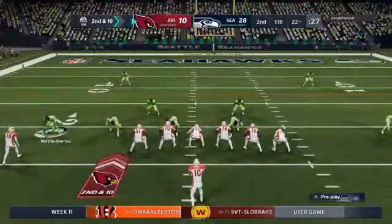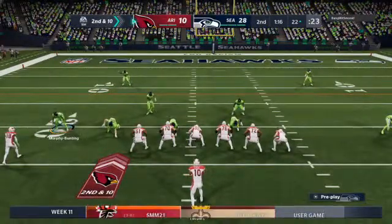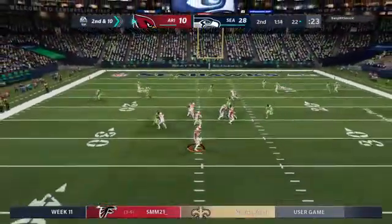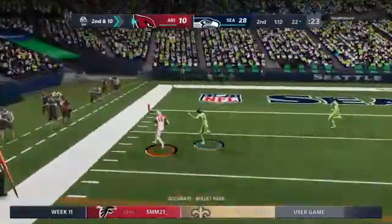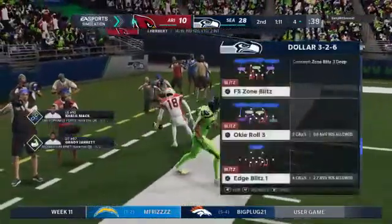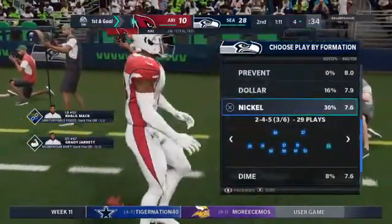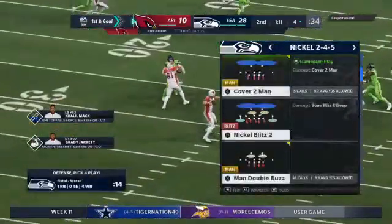So after the incompletion, 2nd and 10 from the 22. To throw again. Herbert. This will be caught inside the 10. And he's down inside the 5 at the 4 before he's out of bounds. The Cardinal passing game dialed in now. First down.